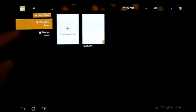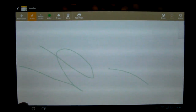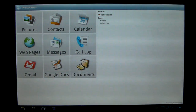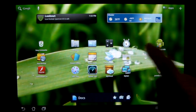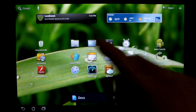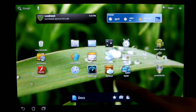It also has a paint pad, so you can just draw whatever you want, and it's got a bunch of different brushes and all that stuff, so it's pretty cool. Then Printer Share, which is awesome. It makes it so you can print pretty much any document from your tablet to your printer at home. The printer doesn't have to be Wi-Fi enabled. If you want to see how, just go up there into my videos and find the how to print from an Android tablet video.